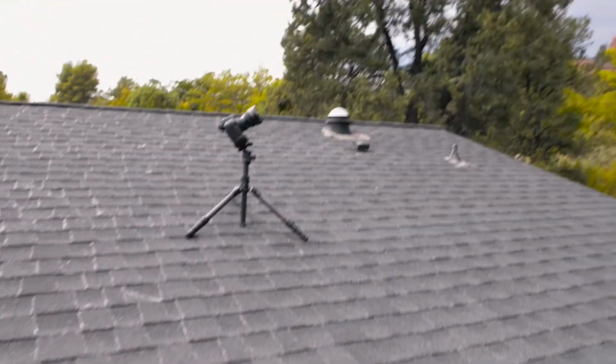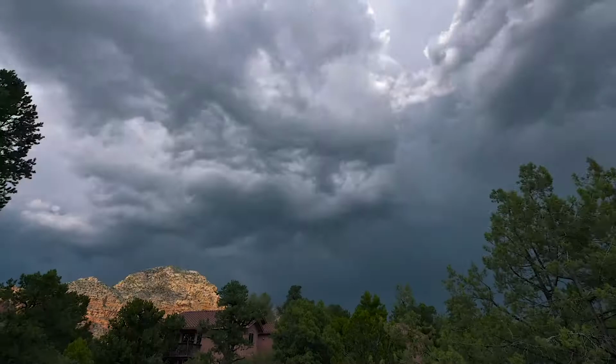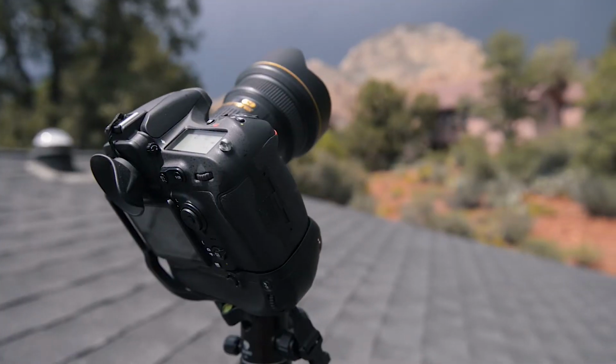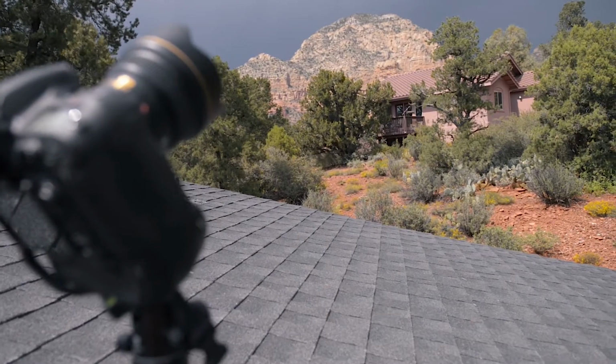So there is definitely a storm moving in, and moving in fast. So I think it's time to set up for some time lapse of the sky. Here's set up with the camera, and the sun's starting to come out now. The clouds keep moving around so fast, and the sun keeps clearing. I think it's gonna be an awesome evening for photography.